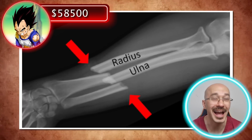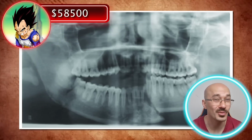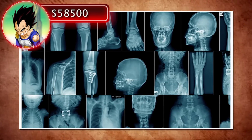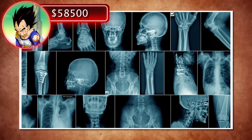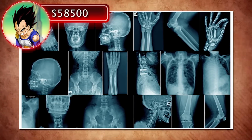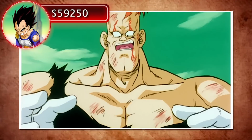Well, we're probably looking at multiple fractures in the limbs that are below ground, as well as quite severe abrasions to his upper body and face. Now, the best way to assess this is probably performing a skeletal survey, where x-rays are performed on the whole body to help assess what's broken and what's not. And this is going to come in at a cost of around $750.